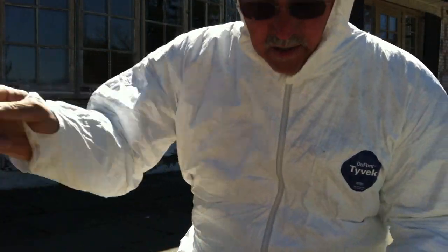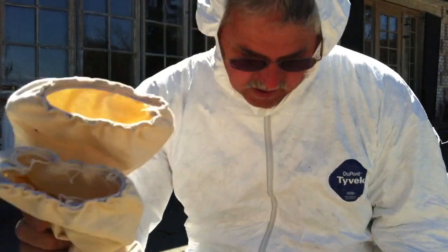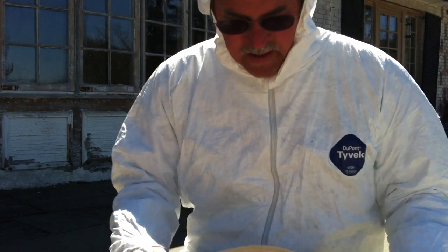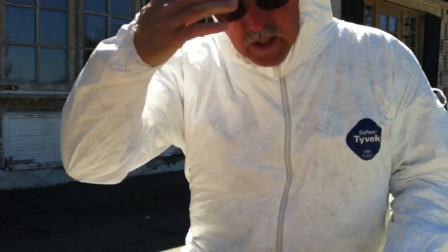Bees still had a cluster there, so they were protecting the queen, presumably in the middle. And they're flying around, it's 47 degrees today, but they're out there enjoying themselves, going for the early pollen, whatever's available. So again, we'll see how it all works out.